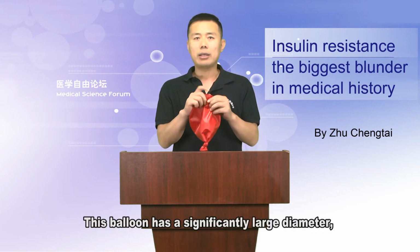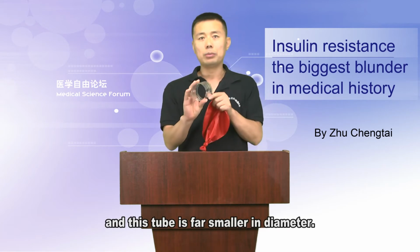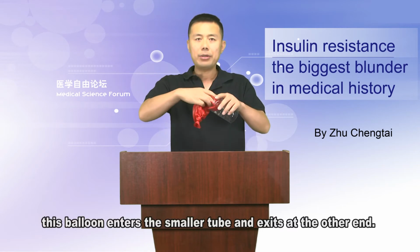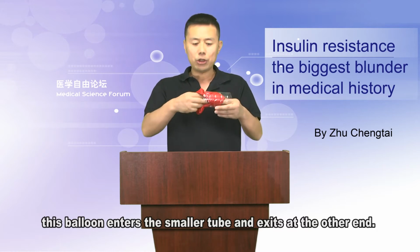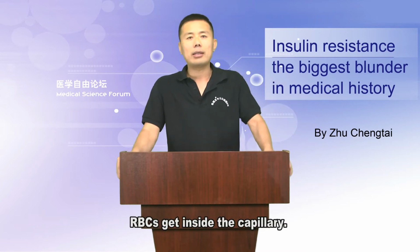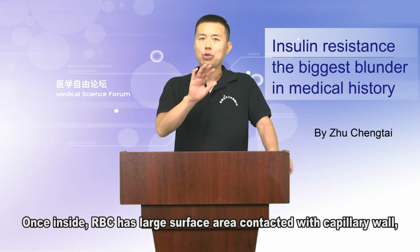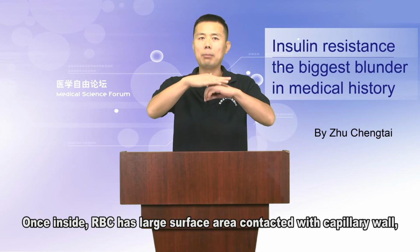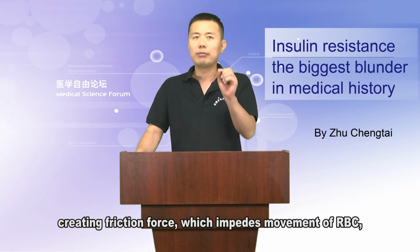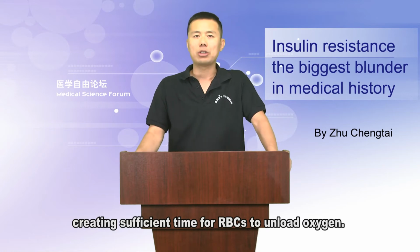This balloon has a significantly large diameter, and this tube is far smaller in diameter. With deformation, this balloon enters the smaller tube and exits at the other end. By the same mechanism, RBCs get inside the capillary. Once inside, the RBC has a large surface area in contact with the capillary wall, creating friction force, which impedes movement of the RBC, creating sufficient time for the RBC to unload oxygen.